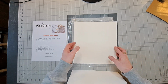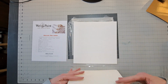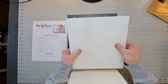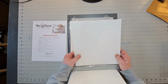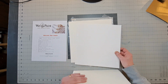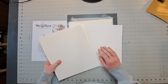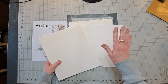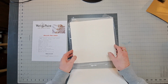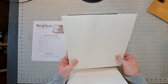And now we have Fabriano Artistico 140 pound traditional white cold press, and this is nice paper, I can tell. And Fluid 140 pound cold press, which I am familiar with, and I really do like this paper. It is cold press, and it does have a texture, but it's a different kind of texture than the Arches, and I can't really describe the difference. It seems to disperse the water in a softer manner, and I've always enjoyed Fluid cold press paper. And finally, we have Fabriano Artistico 300 pound traditional white rough press, and this is gorgeous paper.